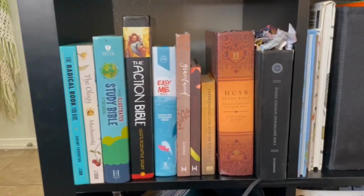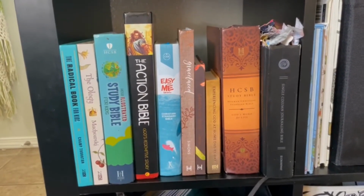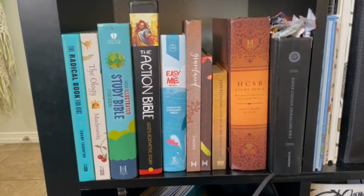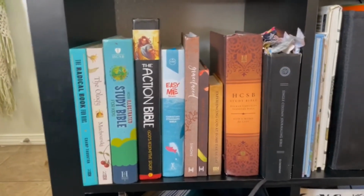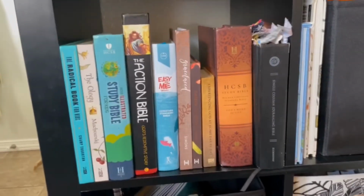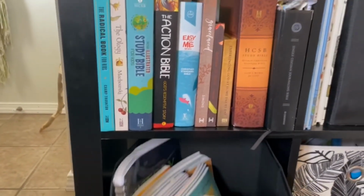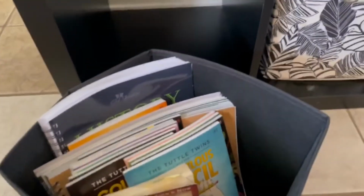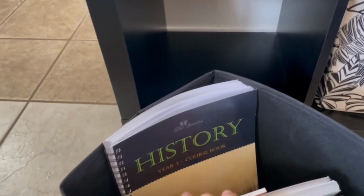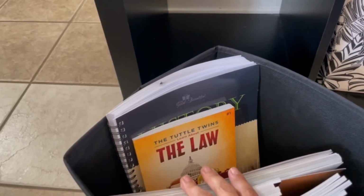Then this section here is just Bibles and some other devotionals, or just different books that we'll pepper in through the year or open up if we're looking for something a little different. And then this last cube here is our history box. So we are doing Year 3 history with The Good and the Beautiful. And we are reading the Tuttle Twins series as a read aloud.